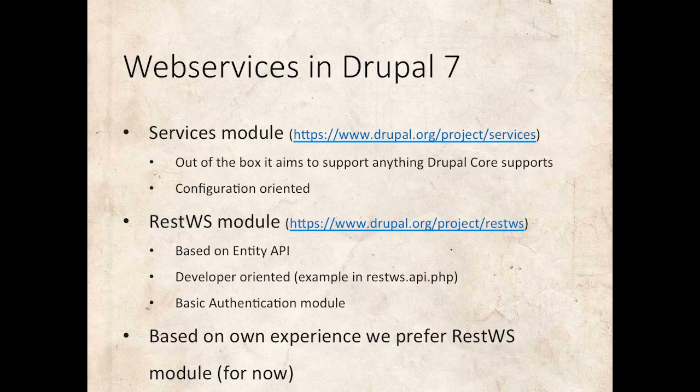But in our opinion, it's a lot more developer oriented. You have documentation in the module on how to integrate or work on it, and it's based on the entity API itself, which for us was a lot better. It also comes packaged with a basic authentication module. You don't have to use it, but I advise you to use authentication to talk with a backend from your app, or otherwise you're in for a surprise. So based on our own experiences, we prefer to use the RESTful module for now.